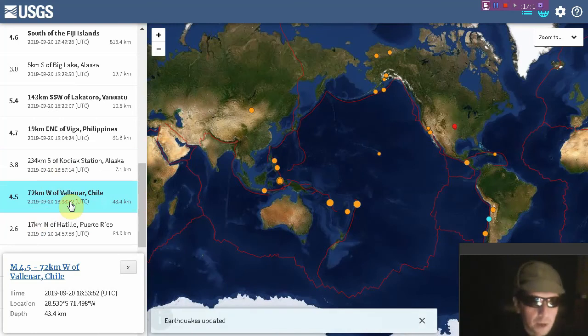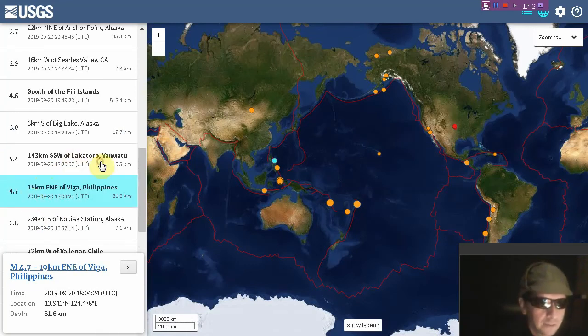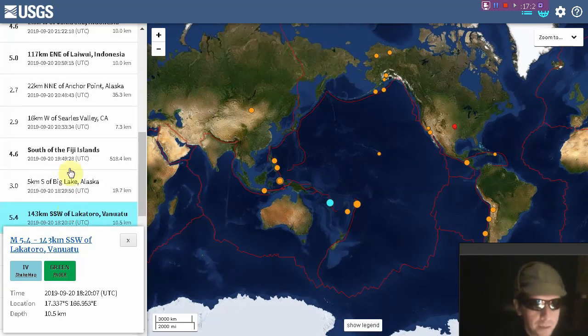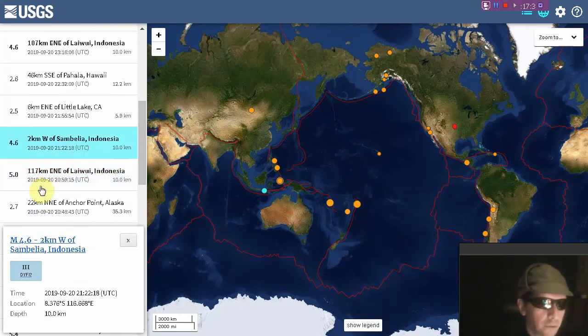A 4.5 at Chile, Western South America, and Oceania. Those are the places where I would expect to see a big quake soon, as there's a massive 6 and 7 earthquake drought. 4.7 at the Philippines is the next on the list, followed by a 5.4 at Vanuatu. I think that might have been the largest quake of the past 24. Followed by a deep quake at a 4.6 magnitude, 518 kilometers depth at Fiji. 5.0 in Indonesia, 4.6 in Indonesia.